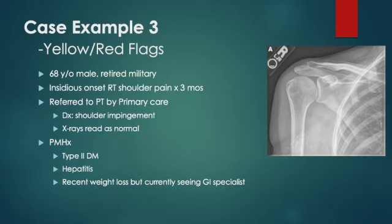Case number 3, now we have a 68-year-old retired male from the military, and we have this insidious onset of right shoulder pain around 3 months. That alone should be enough to make you suspicious. His primary care physician sent him over to PT. They want him to see us for a little while.